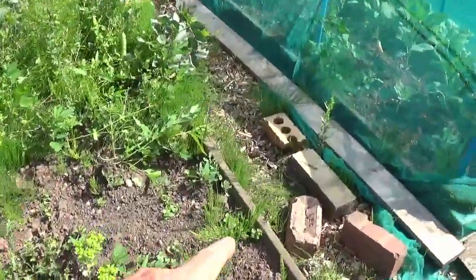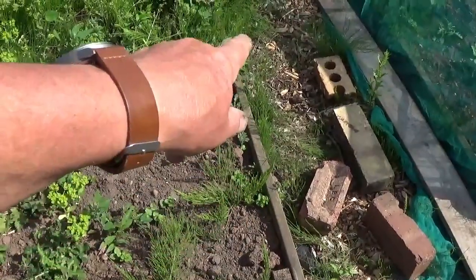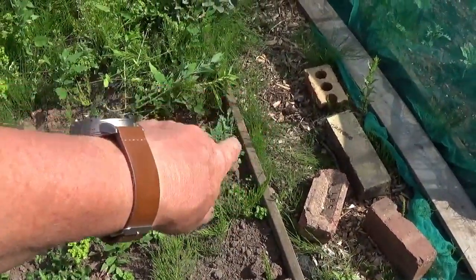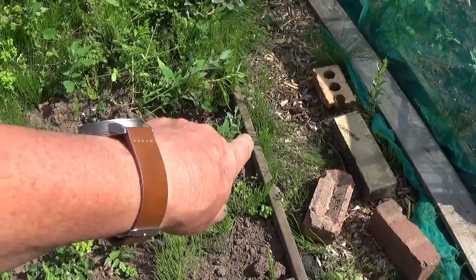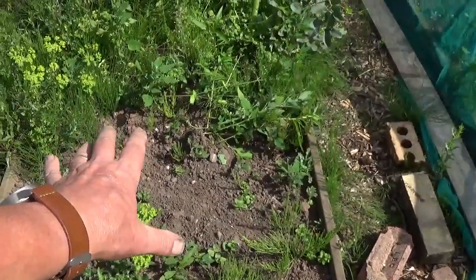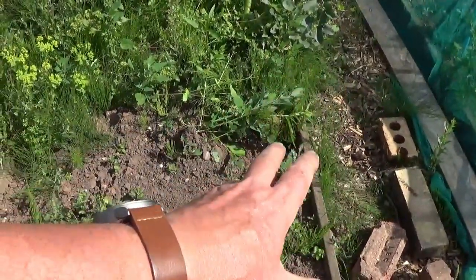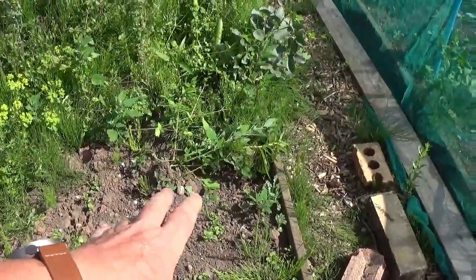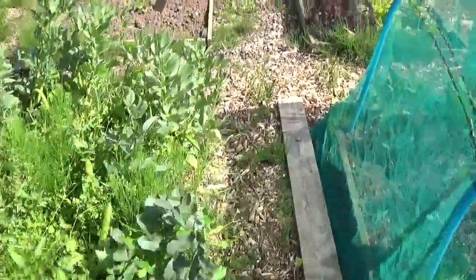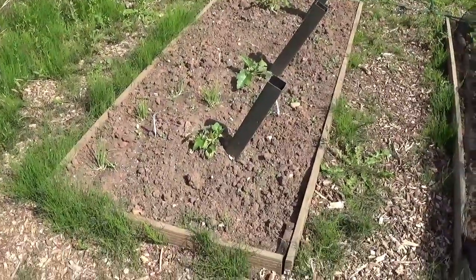As in, down here, because there's a path, there's mare's tail on the path side of that board. If that's all out and that becomes a normal part of the bed, there's less chance of invasion from the mare's tail. I think I'm talking sense. I think you know where I'm coming from, but that's what I'm doing. Right, back to the plot tour.